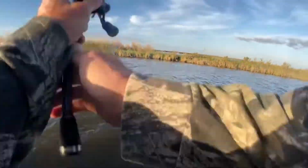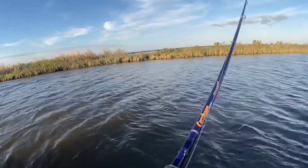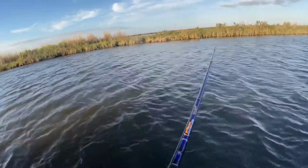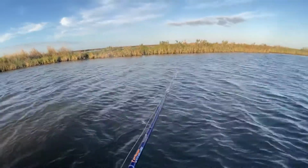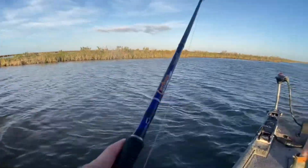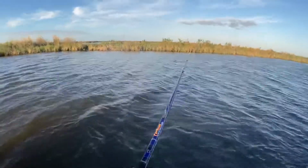Oh no. Dude, it's like I have to learn every day how to fish bass again for some reason. Well, you gotta figure out what they're doing, man. That's the whole thing. Yeah, but it's like, come on. Came back here. Oh, look at this. Get him in the boat. That's something I would usually do.